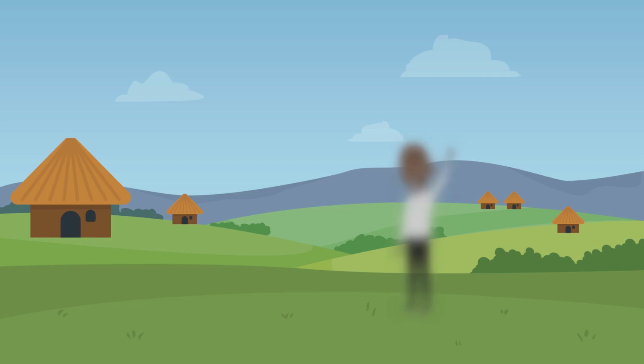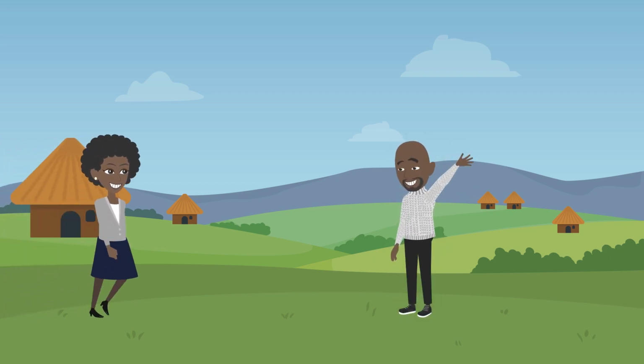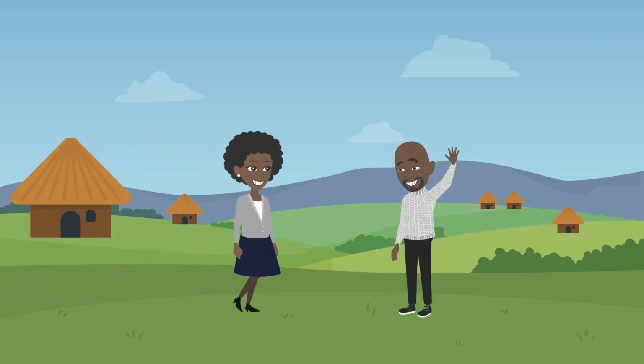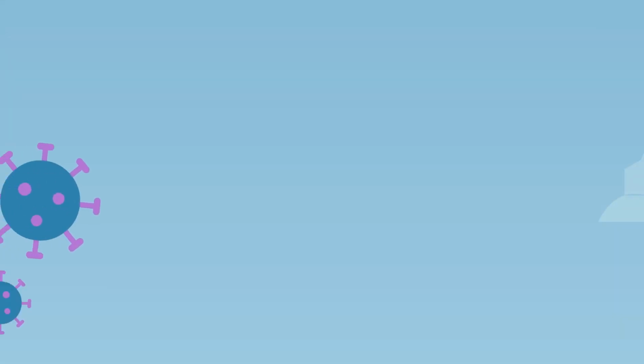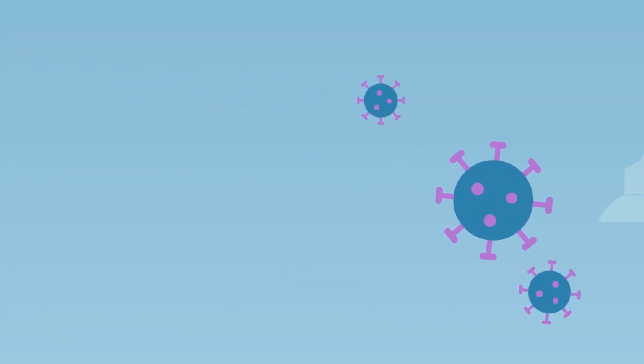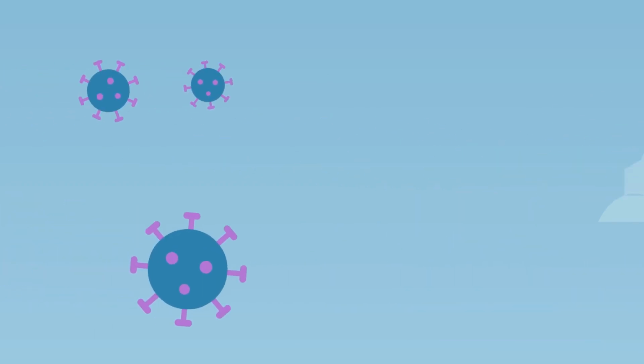For physical distancing, the U.S. Centers for Disease Control and Prevention, or CDC, recommends 2 meters, which is about 2 arms length apart. The further you stand from others, the less likely the virus can travel through the air and land on your eyes, nose, or mouth.